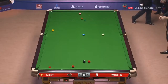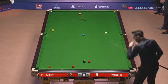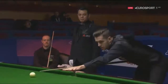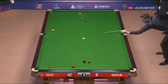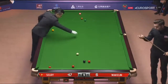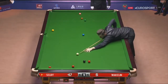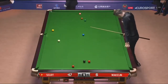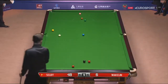And this time he is the right side of the blue. So he needs this blue, one more red and a colour. Although with the one more red, Chris could only tie. Well, miscounted. He needs a colour. 42 in it. Yeah, it's not over yet. The blue leaves Chris Wakelin needing snookers.